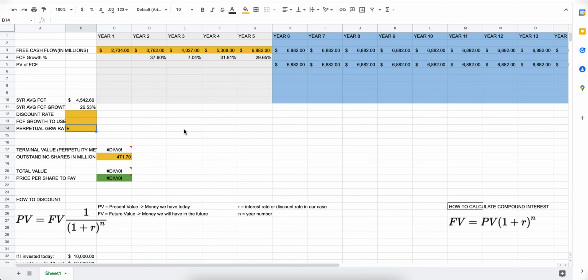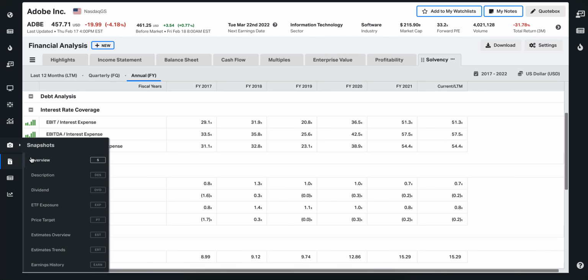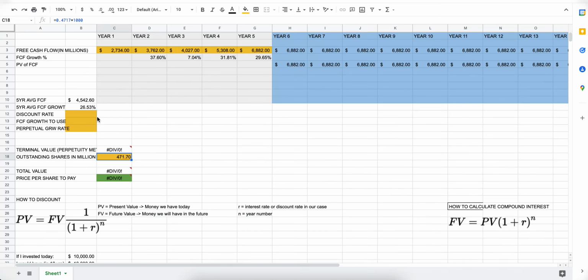And this is the Adobe DCF model that I have created. And you will see here that the values from free cash flow are pasted from year 1 to year 5. I did this earlier so that you don't have to wait. Plus the outstanding shares are sitting at 471 million right now. As you can see over here, we saw it earlier, it's 471.7. So, what we need to be determining now. The 5-year average free cash flow growth, as you can see here, is about 26%. We obviously don't want to use that for our projections because we're projecting in 10 years.